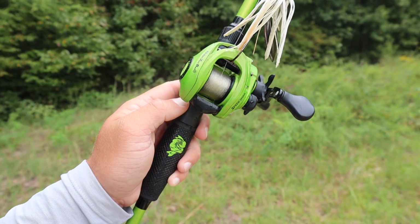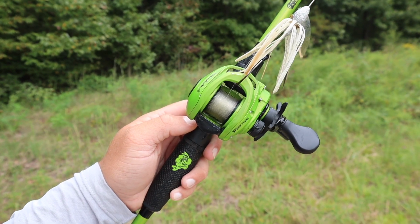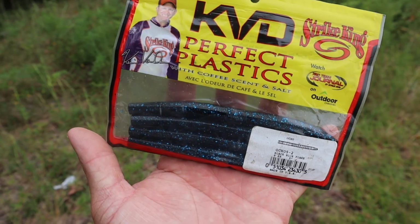I am going to start off the day with my Kicking Their Bass combo. It is a 7-foot medium heavy with some 20-pound test line on there. It is fluorocarbon, and I'm going to start off throwing a little stick bait Texas rigged.